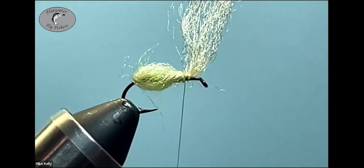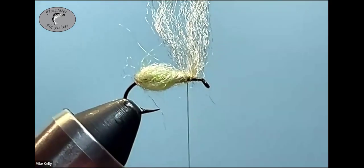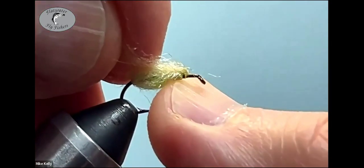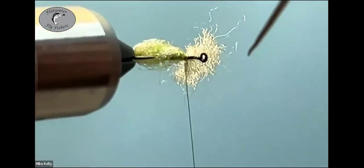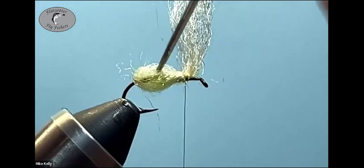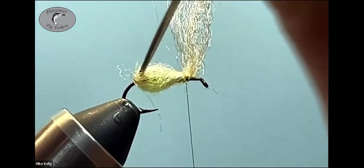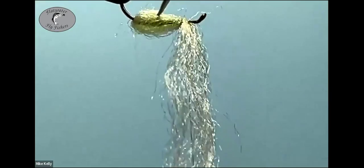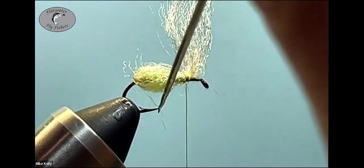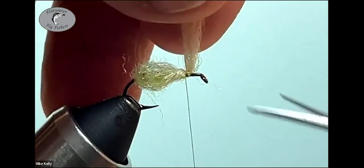Thank you. Yeah, so when I scooted that back, since I spiraled it toward the eye and tied it in at the eye, then when I pulled the thread and the yarn back, what that did was it inflated that bubble. And then I can kind of come in here and stretch it out a little bit if I want. What that does is it creates a sparse bubble here with the underbody showing through just slightly. And when that gets wet, that's going to look just like that pupa emerging from that shuck.